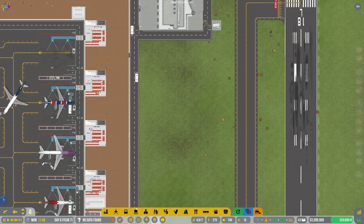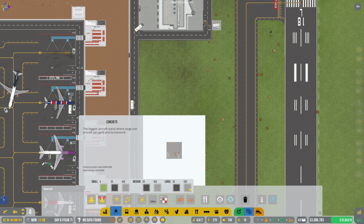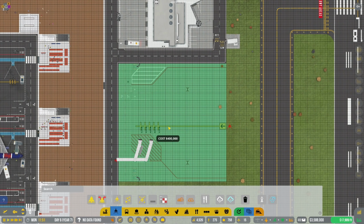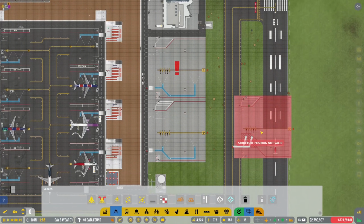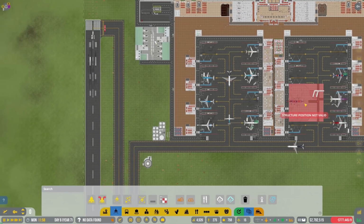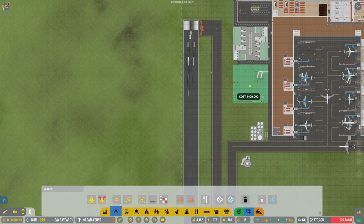Today, what I'm thinking we're going to do is build. I'm thinking concrete here. We're going to do some concrete for these large aircraft stands. They're $400,000 each. We can get one there, we can get one right there. They don't need jetways, which is really good news for me because I don't really want to build jetways just yet. I do want to build them eventually, but right now I do not. Looking at this, as it stands, I think we're only going to manage to get one of these over here.